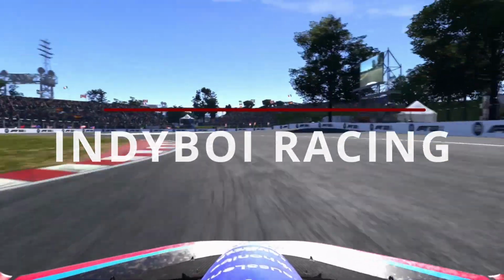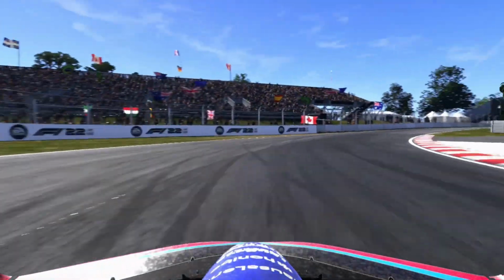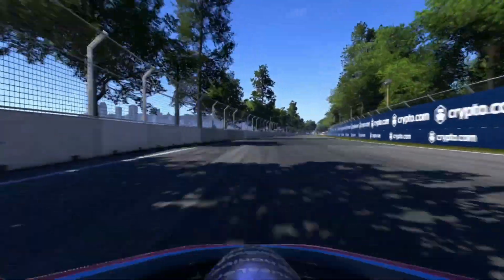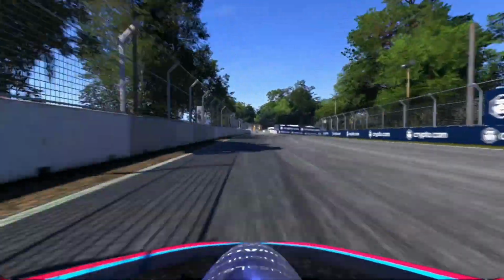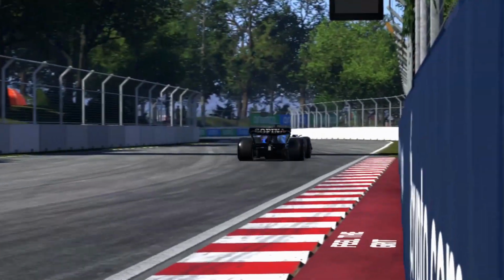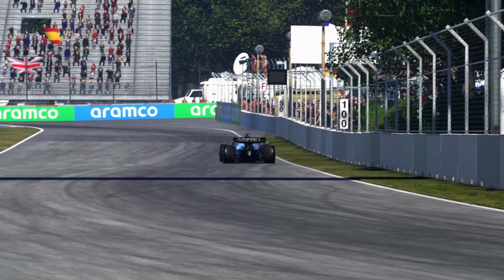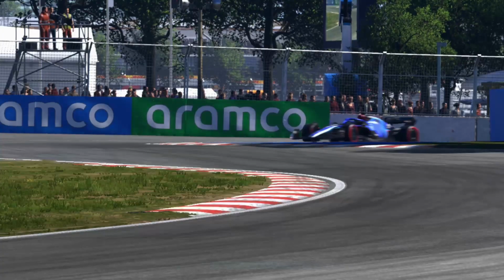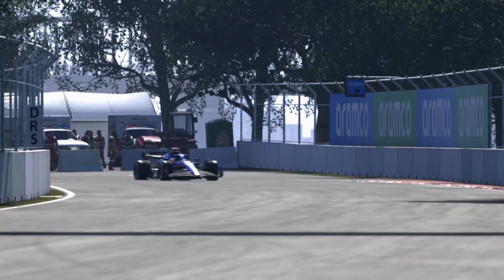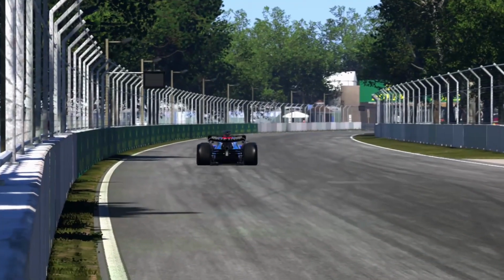Indyboi Racing here, and today we find ourselves scooting around the Canadian Grand Prix circuit in honor of the big news of Nicholas Latifi departing Williams Racing, hopefully F1 forever, but you didn't hear that from me. As I was saying, this track is very simple, beyond simple. It's pretty much Sunday cruising, alright? So prepare yourselves for a spicy lap, a track guide, then we'll check what's under the hood, but no surprises here.